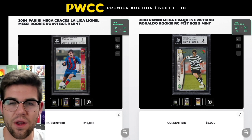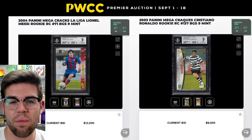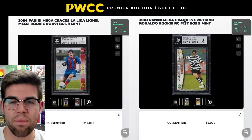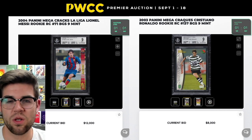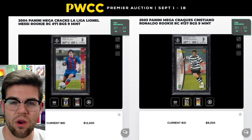Whichever one you want to call the GOAT, you can. I have my personal opinions on that. I'm not going to share them here, but you all know who you like more. And I think that both of these players, it doesn't matter if you like one more than the other, both of them command insane dollars in investment, and both of them also switch clubs this summer in the transfer window. Messi going to PSG, Ronaldo going back to Man U.